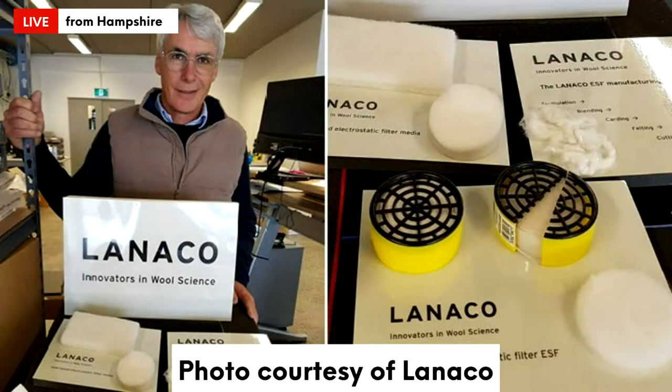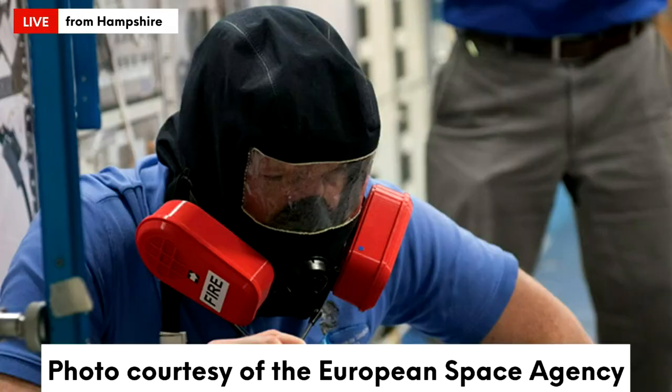And so the clever scientists at Lamico have created a filter out of wool. And they've decided to use wool for two reasons. The first reason is because wool can be really tightly woven so that it can catch even microscopic particles and stop them from reaching the astronaut, stop them from being breathed in. But another property of wool is that it has a much higher melting point than synthetic or man-made materials such as plastic. So this means it's more resistant to heat.